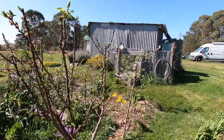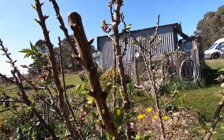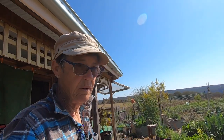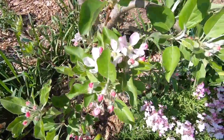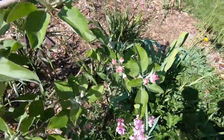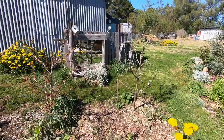This is the apricot tree that had lots of flowers. Unfortunately, with the strong wind, I didn't see many bees, so I'm not 100% on how much fruit I'm going to get, because with that sort of wind, the bees just get blown off course, really. This is a gala apple that I get loads of, and it's looking very nice again. And that's a peach at the back, and the Granny Smith.